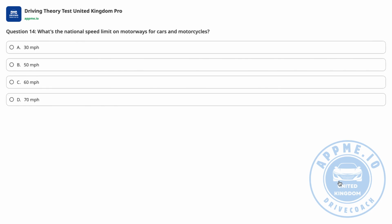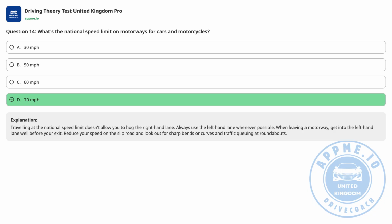Question 14. What's the national speed limit on motorways for cars and motorcycles? A. 30 miles per hour. B. 50 miles per hour. C. 60 miles per hour. D. 70 miles per hour. The correct answer is D.